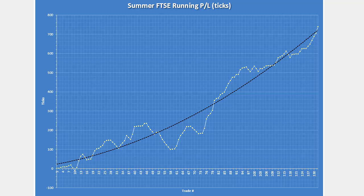So I hope that demonstrates to you that it's important to look at possibility of drawdown when assessing how much capital you need. That's an important part of your plan, but that summer trading can be good, and in particular the FTSE futures are a very nice market to trade, and I hope that you'll take a look at it if you haven't already.